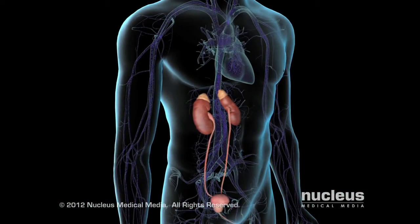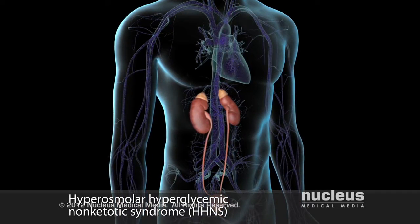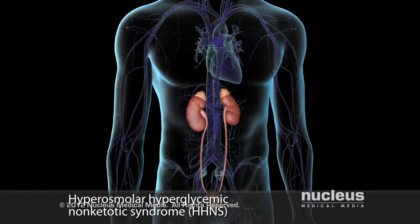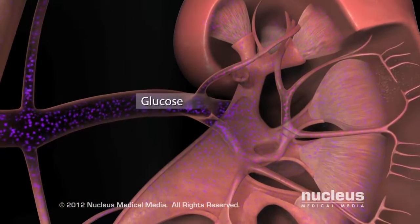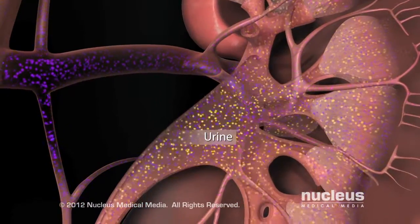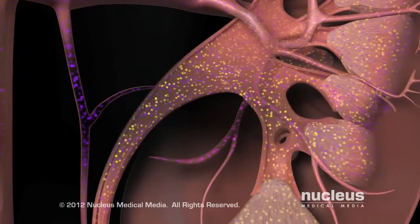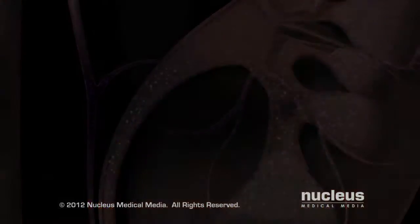Another complication resulting from failure to treat hyperglycemia is called hyperosmolar hyperglycemic nonketotic syndrome, or HHNS. As the insulin deficiency continues, your blood glucose level increases. In response, your kidneys filter excess glucose out of the blood into urine, along with large amounts of water. Unless you consume large amounts of water, your kidneys cannot keep up with the demand of removing the glucose from your bloodstream and diluting it sufficiently in urine.